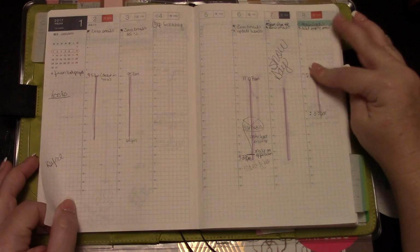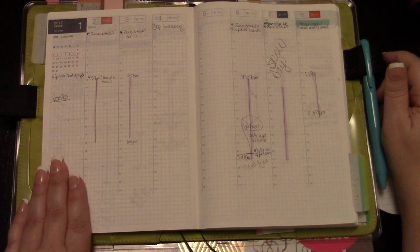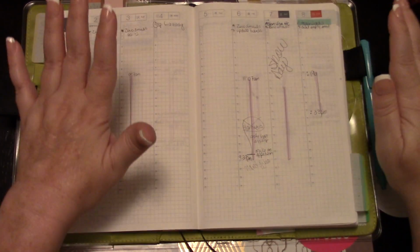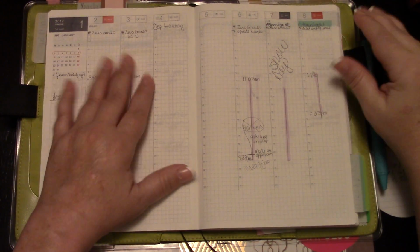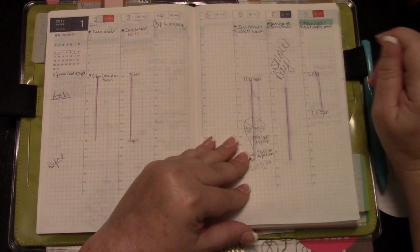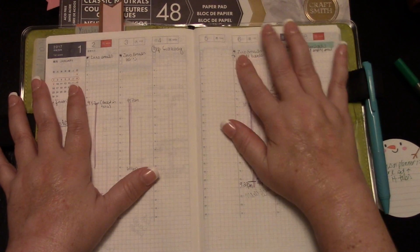I stopped that as I started using the planner more and more, and I really don't have any to-dos on this side anymore, and it's basically just schedule, strictly schedule. Even this stuff goes away, just because I needed a place to track my schedule so I can log it. The only time I'm using these up here, this is a to-do.